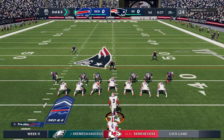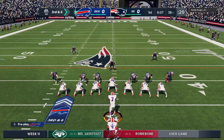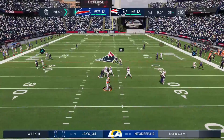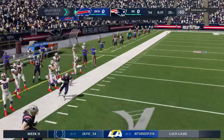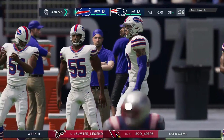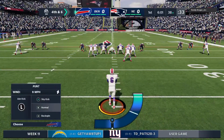So after the second down incompletion, they'll come up now against a 3rd and 6. Now they'll throw here out of the gun. And able to catch it on the left sideline, but they're going to rule him out of bounds. So it'll be incomplete. Certainly one they'd like to have back as it brings up 4th down. On 4th down is the punter, Colby Wadman.